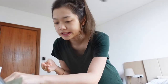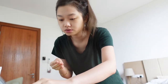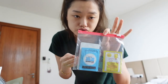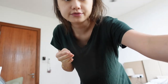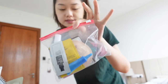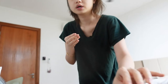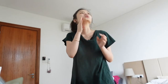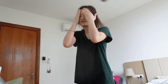Whenever I travel, I always bring all these small sized items. I have them separated into their own categories. This is cleansing stuff, this is moisturizing, hydrating stuff, and this is more moisturizing stuff. So three packets. I always hope I can finish using them so that I don't have to keep bringing them back into my room, because I've been keeping them for so long.